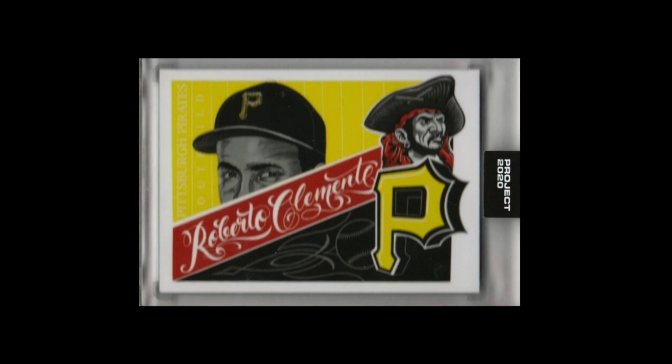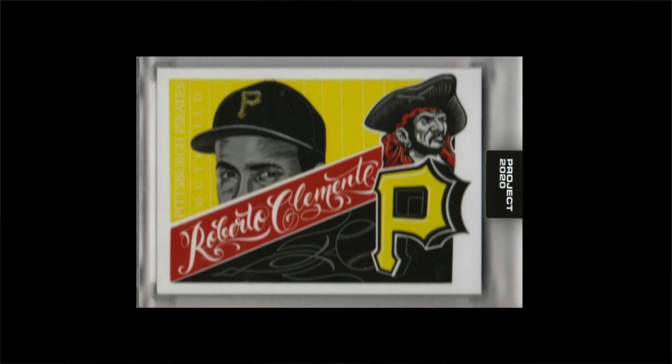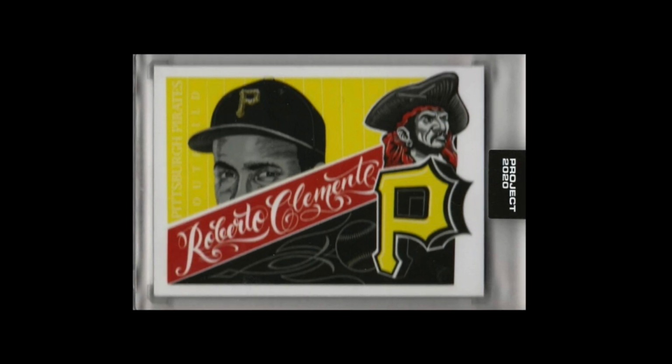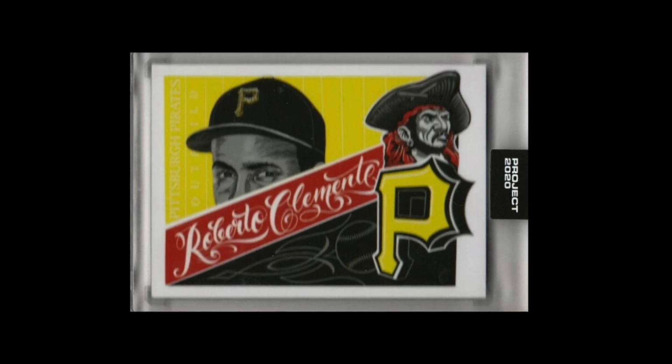And then last but not least, this is an awesome card. I actually wouldn't mind having a couple of these myself. This is the 1955 Topps number 164 Roberto Clemente. It was done by Mr. Cartoon, and I love his style. I've got a couple of his other ones recently. I'm looking at a Jackie Robinson. So yeah, this guy does some really awesome work.